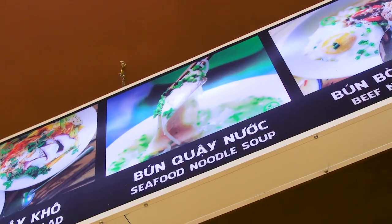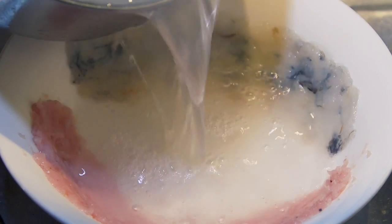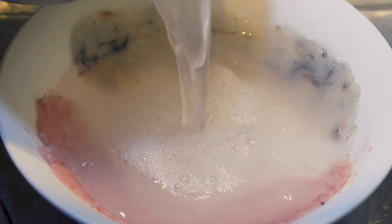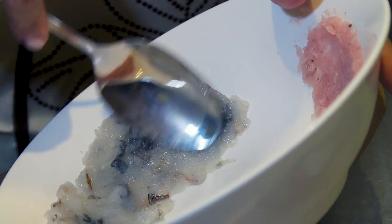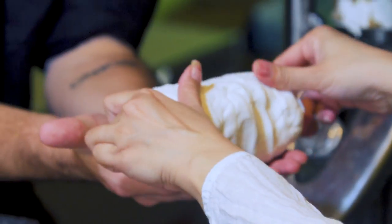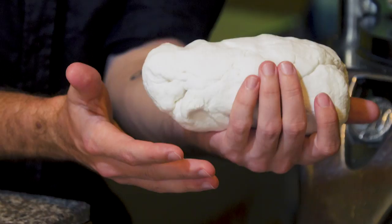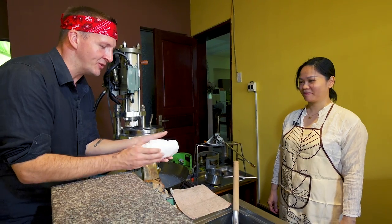Our next hidden noodly destination features bún quậy, or stirred noodles, with meat cooked directly in the bowl. We try to add more things in, like fish cake and shrimp cake. That tastes better. Noodle making. Step one, have someone hand you a ball of noodle dough. Oh, I want to sleep on this at night. It's dough made out of rice flour, very dense, ready to be noodleified.